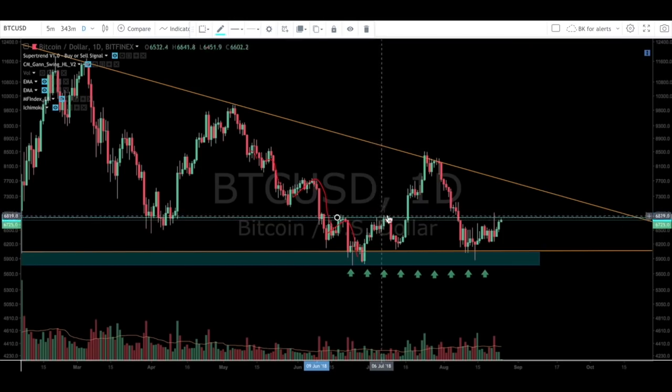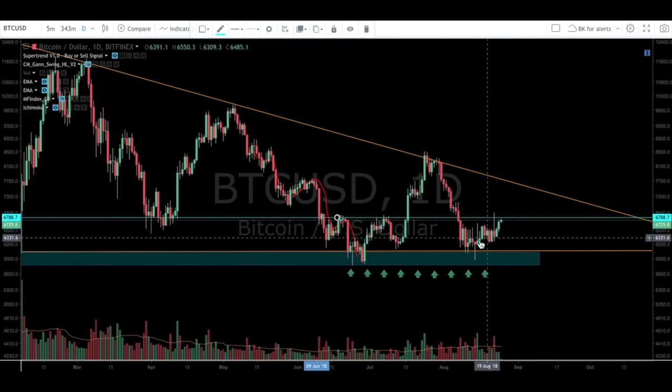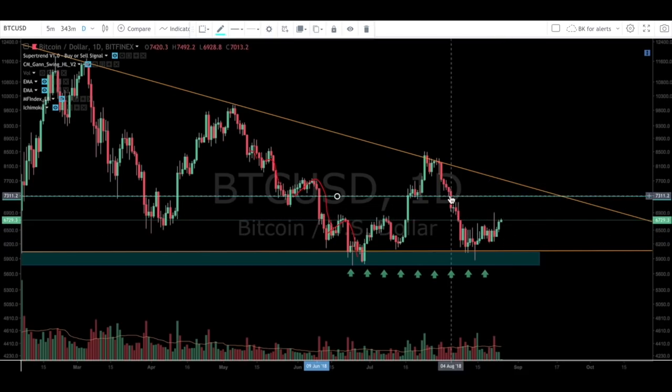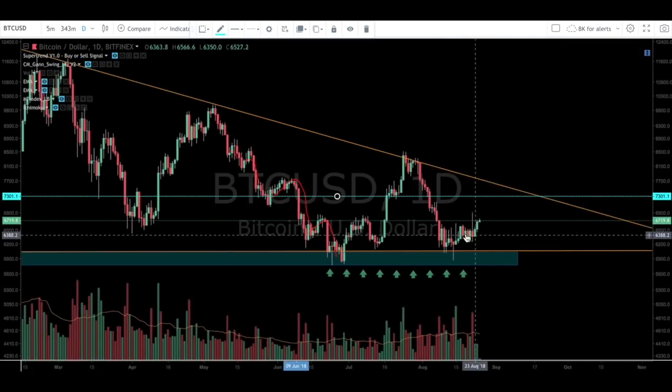So we need to break the $6,800 and then have a close above there for this to really start to be negated. And if we can settle on support there, then the next area that we want to look at is to see if we can break this $7,300 range and settle on support in that area. The positive to both of those scenarios is if we can start this trend line back up.